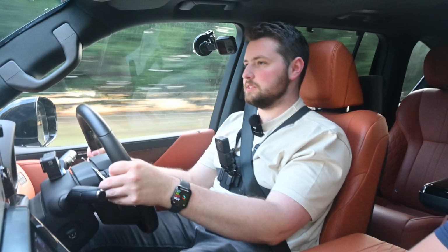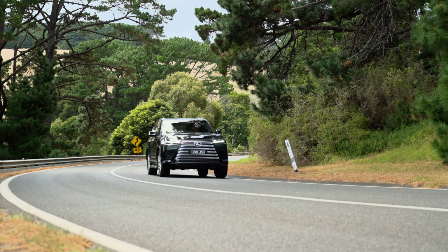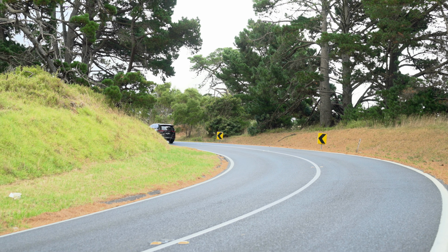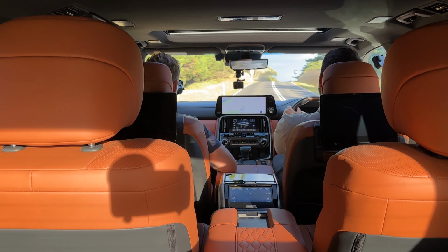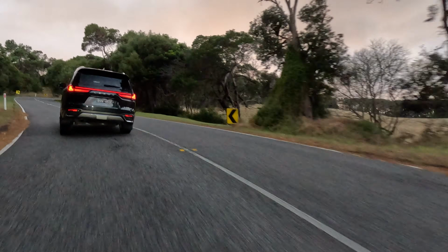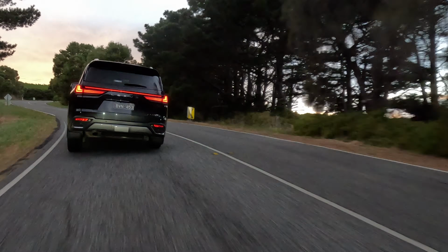This is where the car falls apart because it does have adaptive dampers, but it's almost like they don't work. Look, at the end of the day, this is still a 2.5 ton body on frame machine. Oh my God, it's so fast though. Guys, I was driving behind Matt while he was in this car earlier, and it's comical how much the car body rolls. I can't believe it.